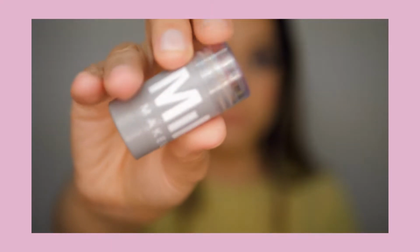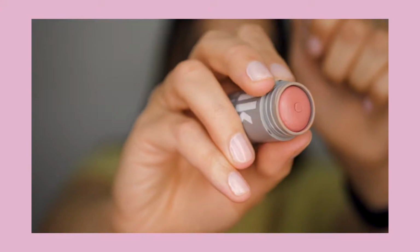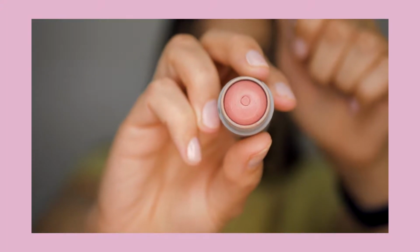I also really like this guy from Milk. I think this was actually my first cream blush. This is in the color Work. It's a multi-stick. I think all of these cream blush products, brands market as multi-use, so you can use them on your lips and eyes and stuff. I don't really use this on my lips unless I'm traveling and I just am putting on something quickly. I have done it in that instance, but I really like this color.